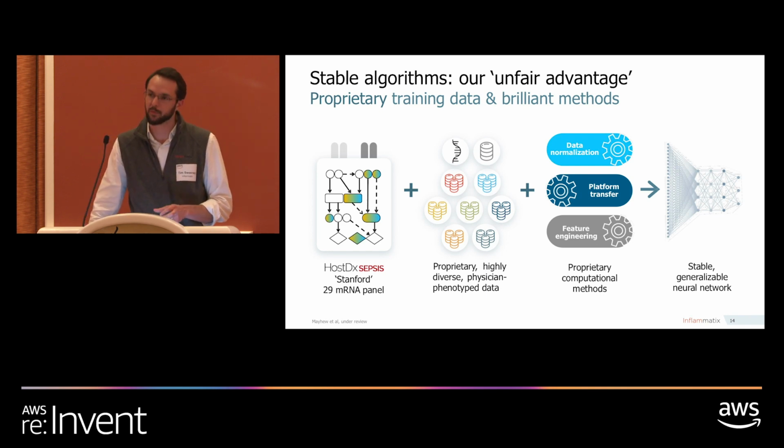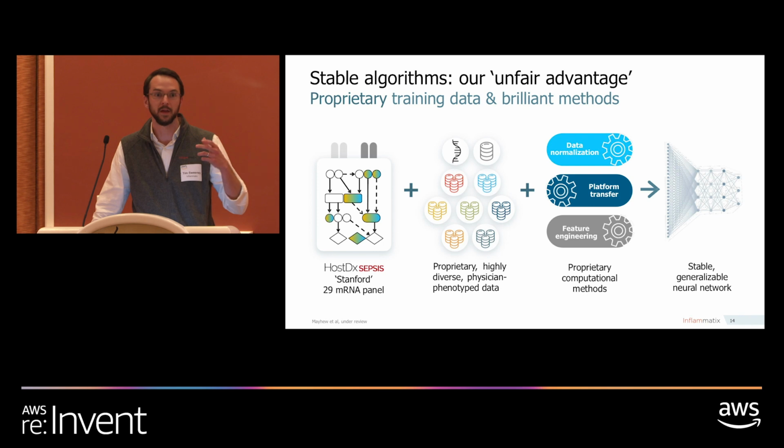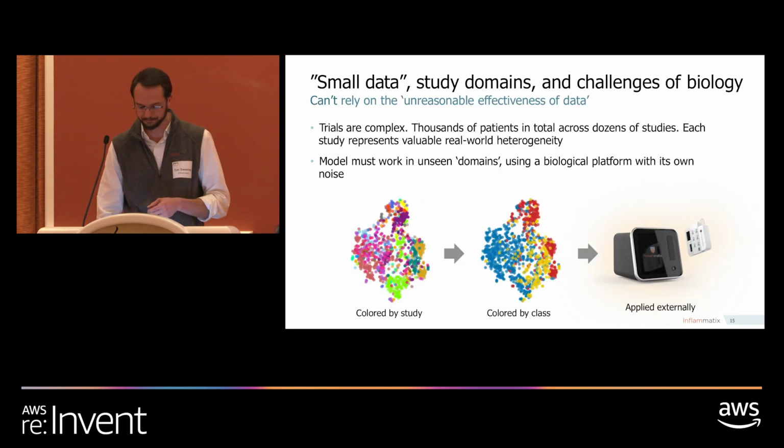We then use a couple of proprietary tools, one in data normalization to bring together data, for instance, from an AFI platform, an Illumina platform, and RNA-seq, knit those together into one sort of stable matrix, and then try to learn one stable machine learning algorithm across all of that. And then, of course, we have to transfer that into a rapid proprietary device. Now, I showed you the data already, so I'll just say the proof is in the pudding, but the question is, arguably, how do we do this?